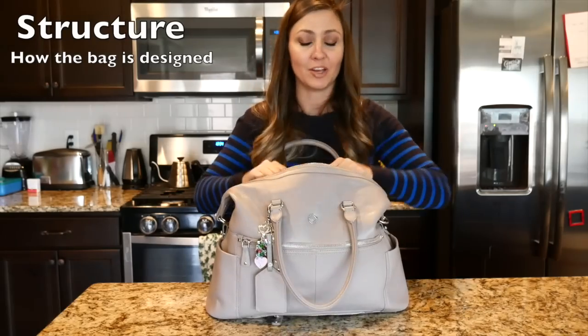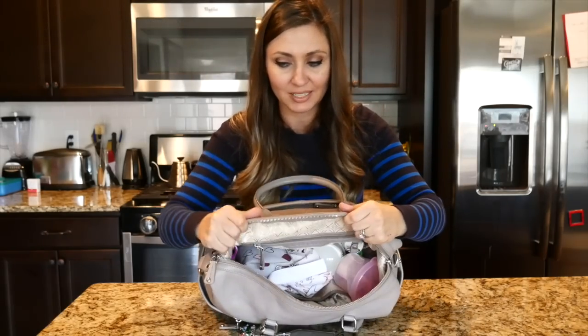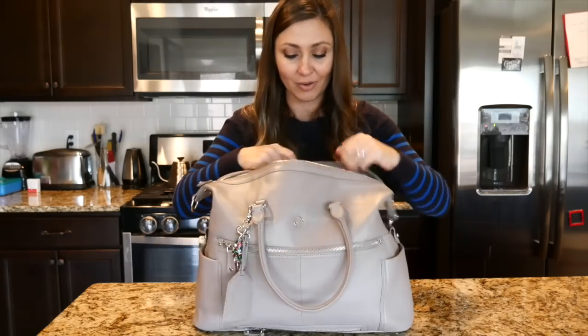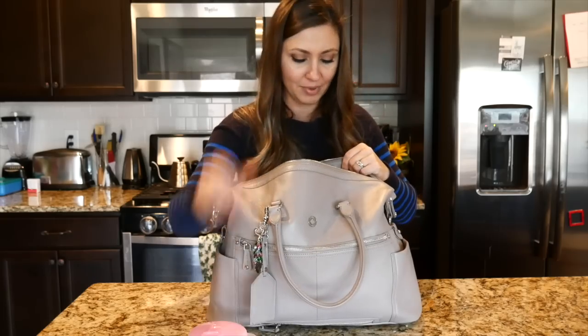This isn't a packing video, but since I already have this packed up and before I empty it, I'll just give you a little peek into everything that I had in here this weekend. You can fit a ton of stuff, and I really love that about this bag. And in fact, I'll just bring everything out one at a time here so you can see.